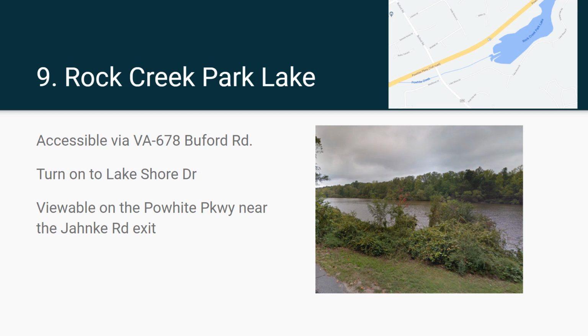I mean, it's accessible through Route 678, Buford Road. So if you're in northern Chesterfield, you might want to take Huguenot Road and then go on Buford Road and then go under the Powhite Parkway. It doesn't connect, it just goes under it. And then you turn on Lakeshore Drive, and then you can just see it on the side of the road.